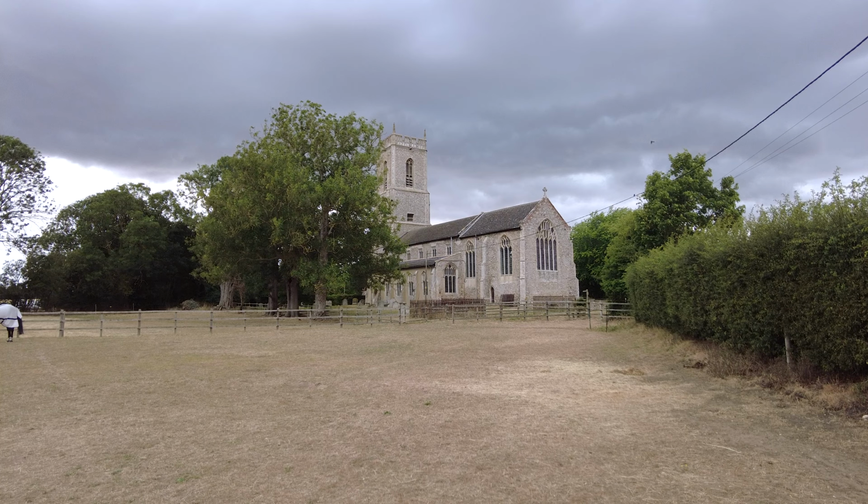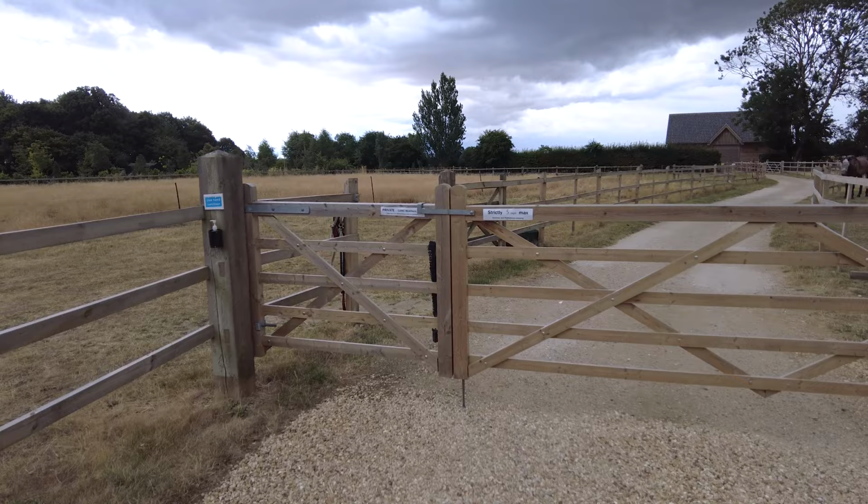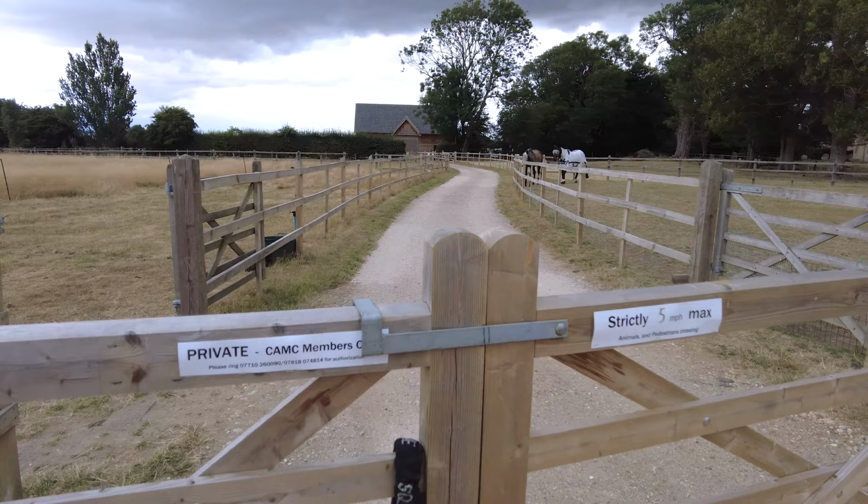If you see the church as you're coming into the village, then you'll see the drive that brings you to the gate, on the entrance to the site. And all you need to do is ring the owners before you get here, and they'll meet you as soon as you get onto the site itself.